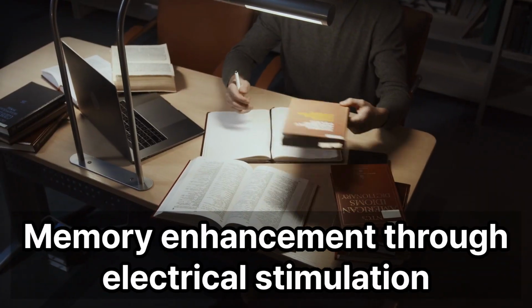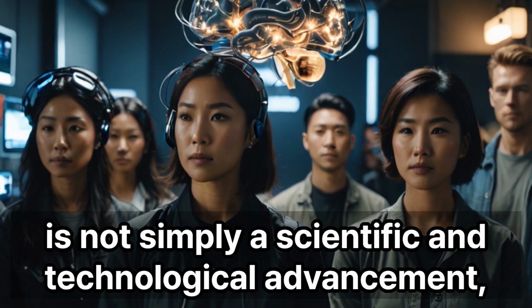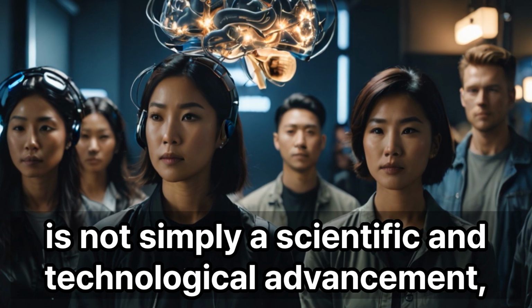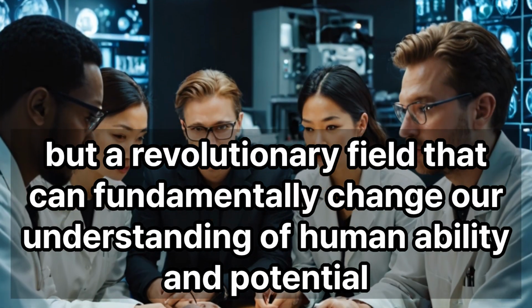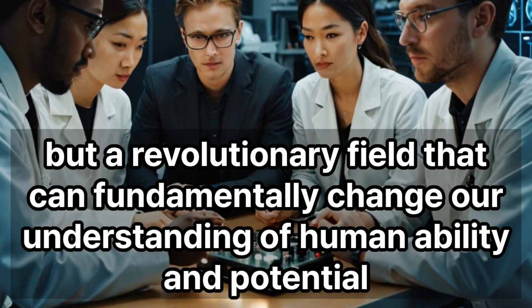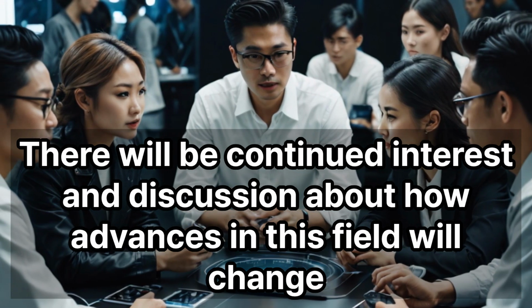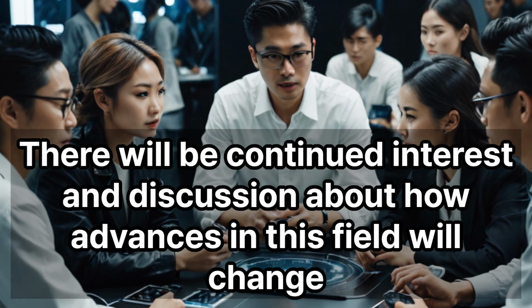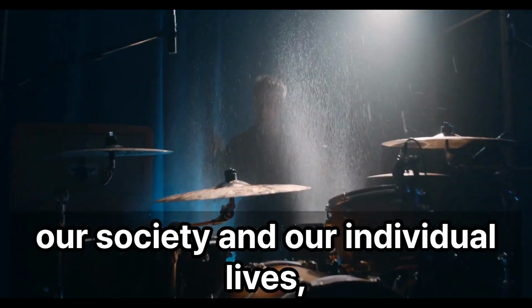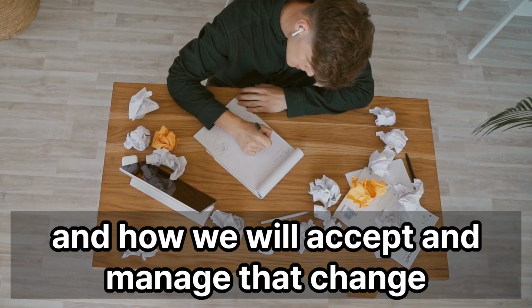Memory enhancement through electrical stimulation is not simply a scientific and technological advancement, but a revolutionary field that can fundamentally change our understanding of human ability and potential. There will be continued interest and discussion about how advances in this field will change our society and our individual lives, and how we will accept and manage that change.